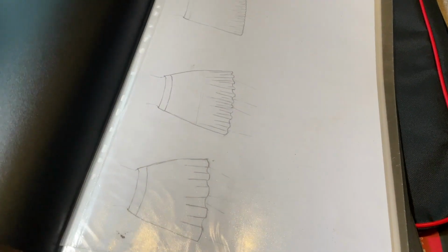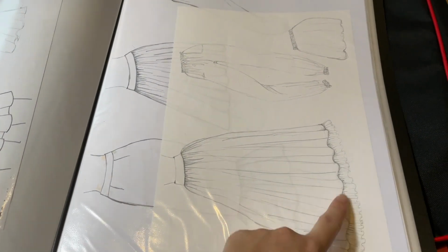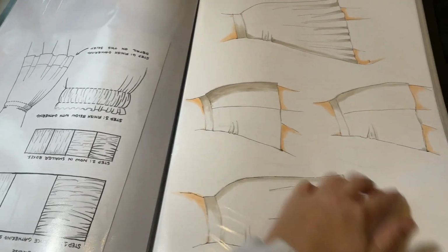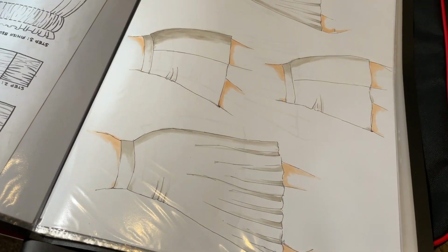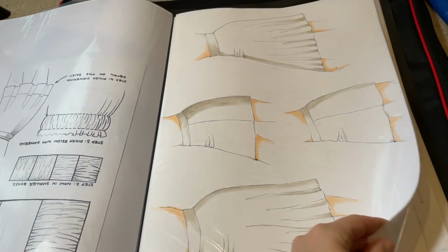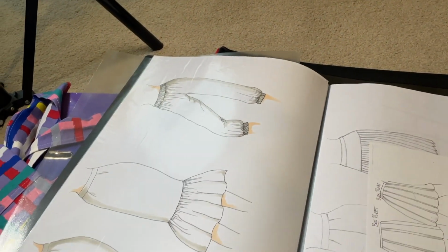So this is technical drawing. I was learning how to draw a flare. This was learning gathers. That's more flare. And this is not my work. I'm not... Oh. Yes, actually, that is my work. I thought that was the teacher's one. No, that is my work. Looks better through the camera. I like these pants. I want to wear these pants.